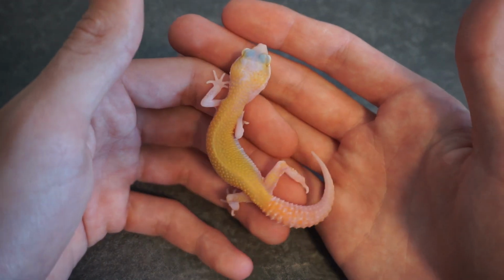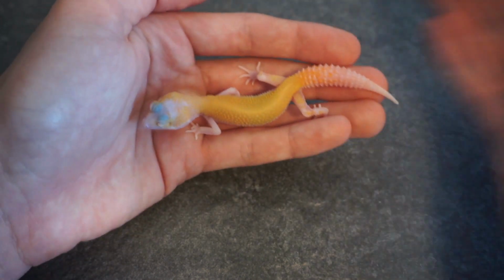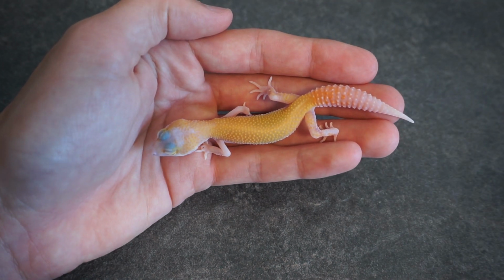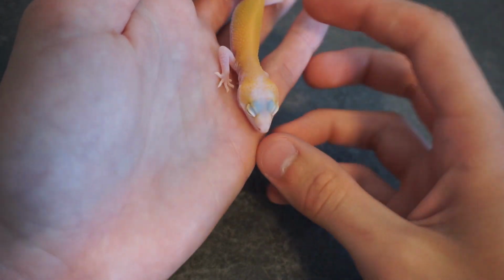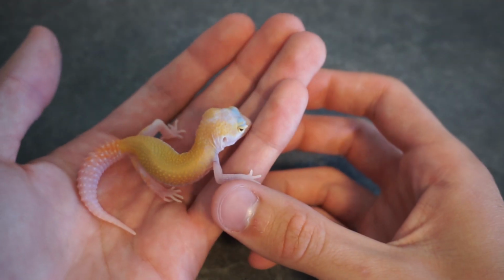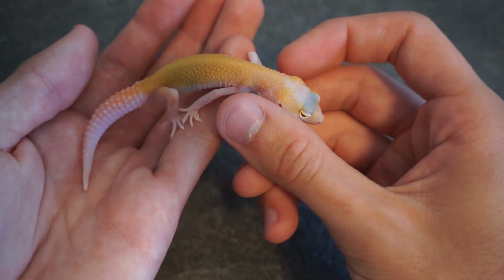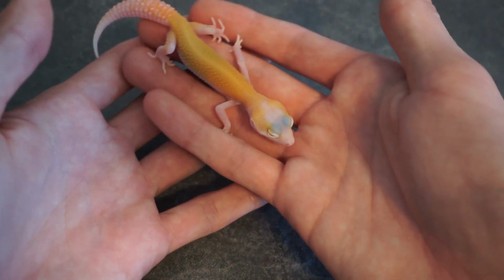So a raptor is a red eye albino patternless tremper orange. That's what the acronym raptor stands for. So that's exactly what she is. So she's got the red eyes. I'm not sure if you guys can see, her eyes are kind of closed right now, but she definitely has red eyes. She's albino, of course, as you guys can see that.